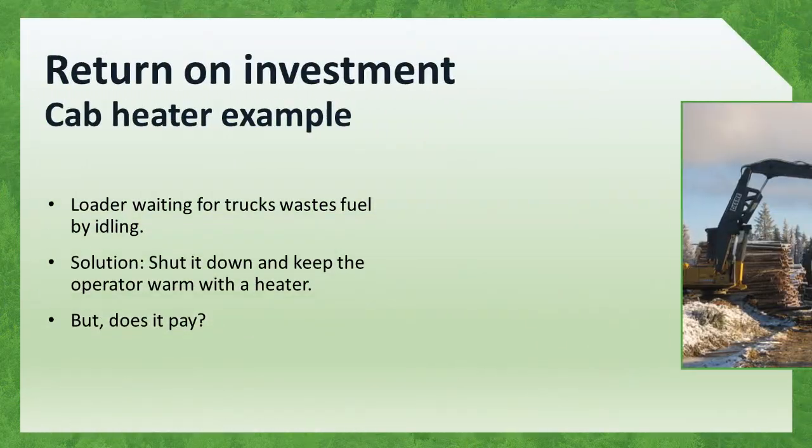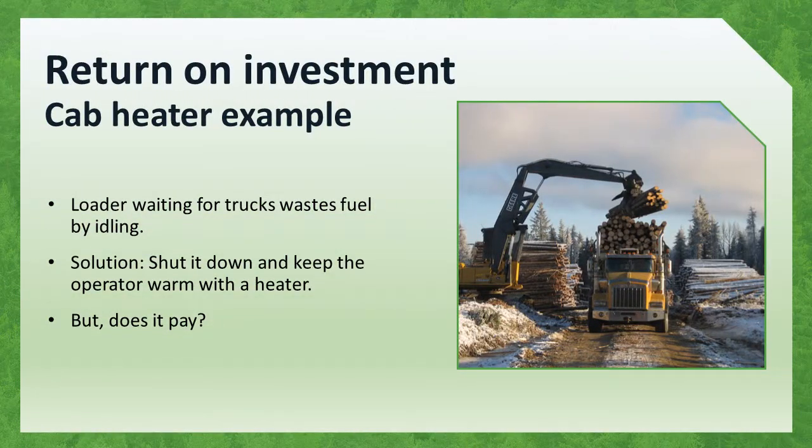When considering optional equipment, you need to look at what you can get for your money. In the case of comfort and convenience items such as satellite radio, you are improving the working conditions and morale of the operator. With fuel-saving devices, like a cab heater, you are doing the same. But there is a further return on investment that needs to be evaluated. Loader operators often idle their engines while waiting for trucks. Shutting the engine down and using a heater can save fuel.